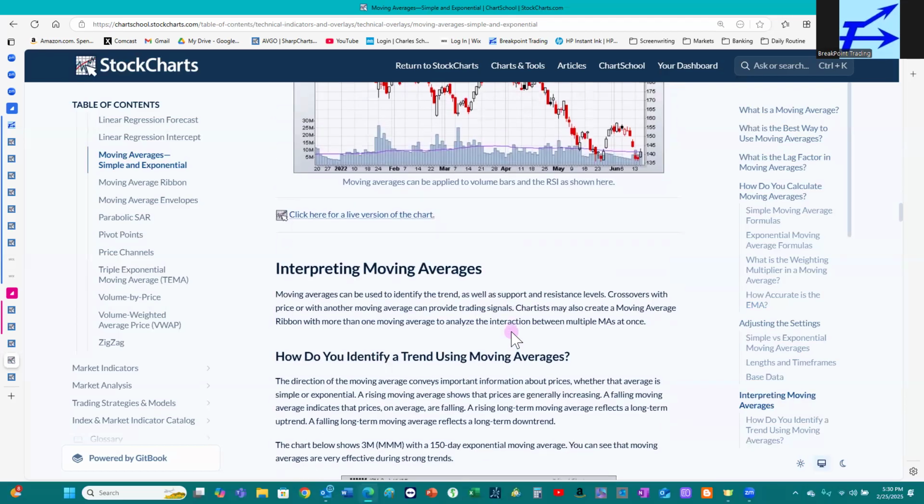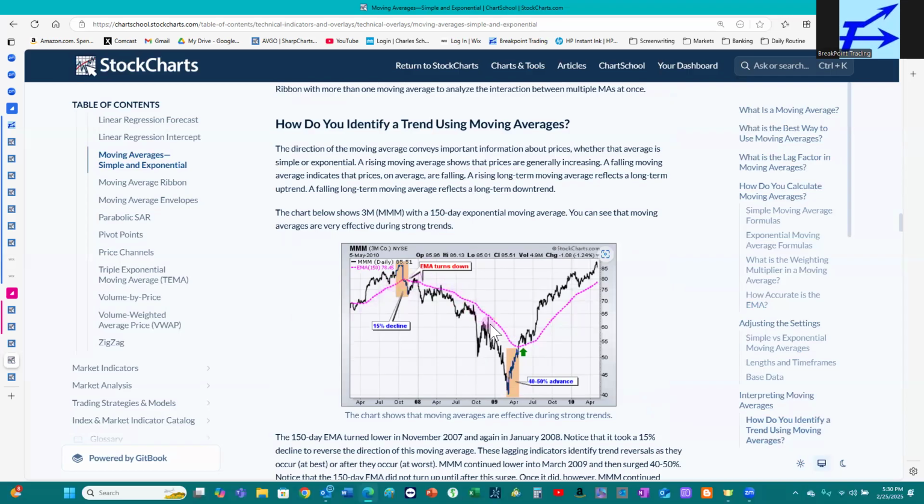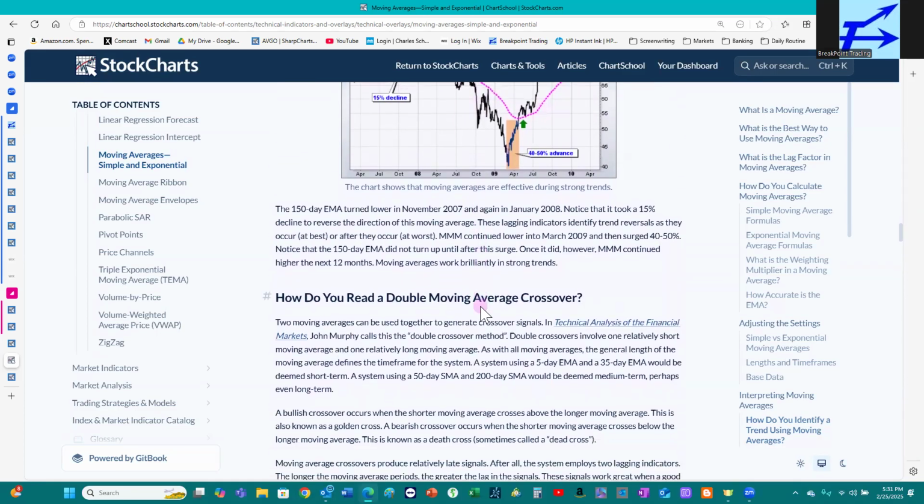So another way to do it is, you can use a single moving average and just say if it's above, this is what many traders do using the 200-day. If it's above the 200, that means that overall the long-term trend is up. If it's below the 200-day, then the long-term trend is down. In this case, this is the 150-day, and I like to use the 200-day for that.